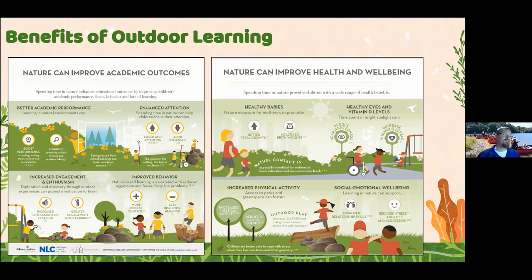And then also on the right side here, social and emotional health. And we've done some research in this area also with some partners, locally, but also in other parts of the country in the past. And there's lots of benefits, not only the physical benefits that you get from being outside, physical activity, but improved relationship and collaboration skills, reduced stress and anger and aggression. That's become a lot more in the media during COVID, right? We all think, what are the benefits of being outside, especially during these times of COVID? And we're seeing that lots of benefits.